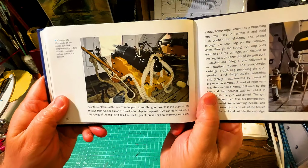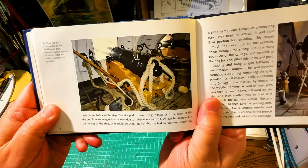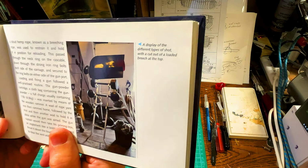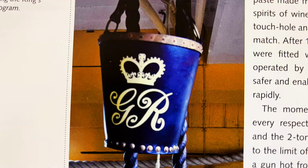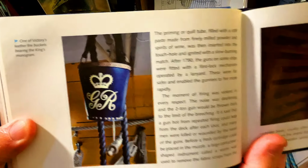Close up of a 32-pounder cannon in the middle gun deck, complete with a system of tackle, ropes, and pulleys to hold it in position. A display of the different types of shot with a cutout of the loaded breech at the top. One of Victory's leather fire buckets bearing the King's monogram. The entrance to the Grand Magazine.